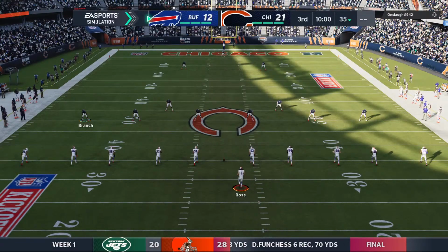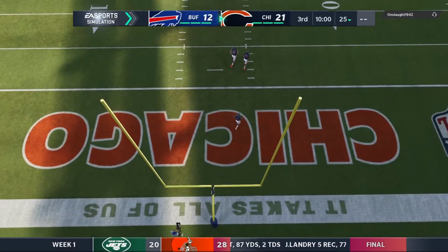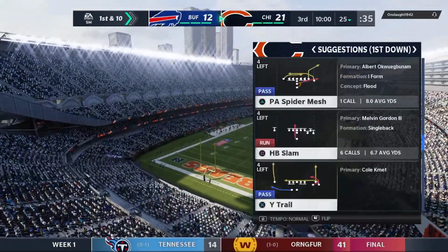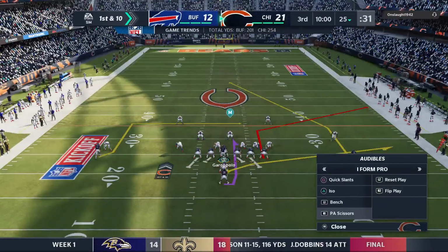We'll see if week one fatigue becomes any kind of a factor as we are back underway in the second half. And no return on this one as the fair catch is signaled for and taken. The Bears offense ready to go for their next drive.